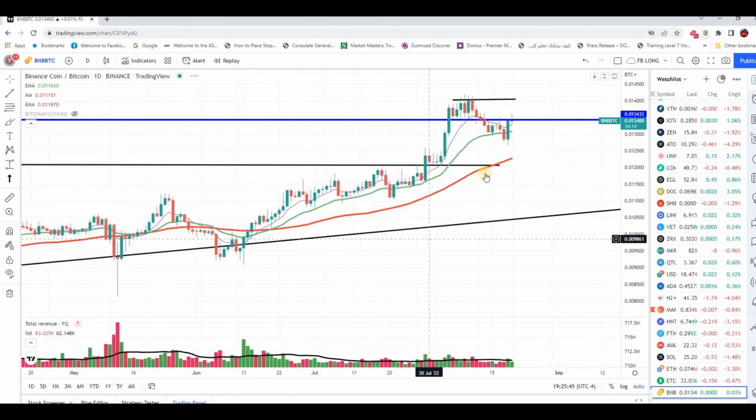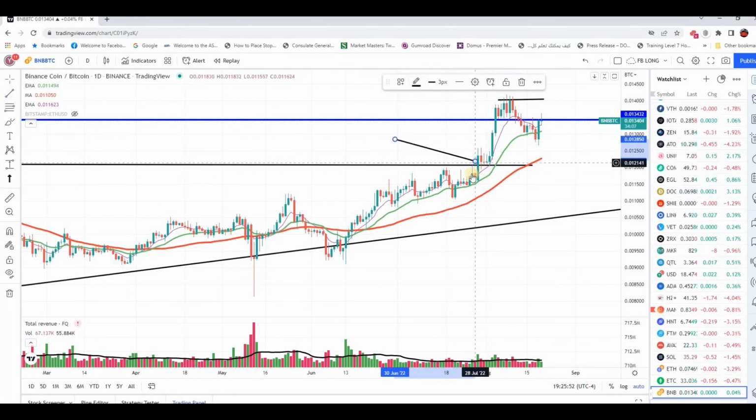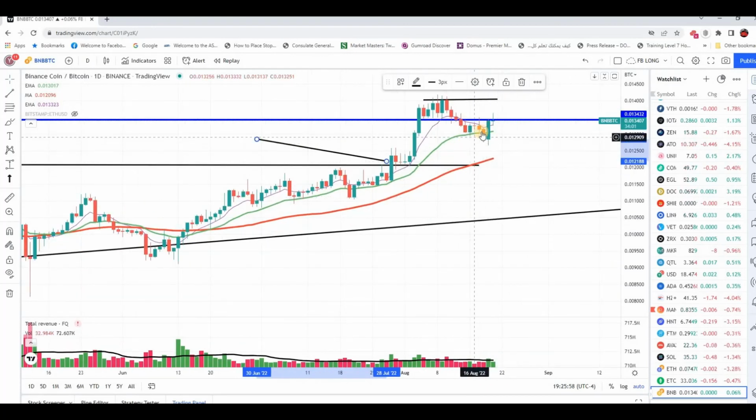And now look what happened. We have a breakout, so you can actually get in even here on this day. That's a good entry point. Flag, and then moved up. Now we pulled back to the 21. That's where I got in, right in here on this day. And this day, actually yesterday, confirmed my entry point that I'm on the right side.